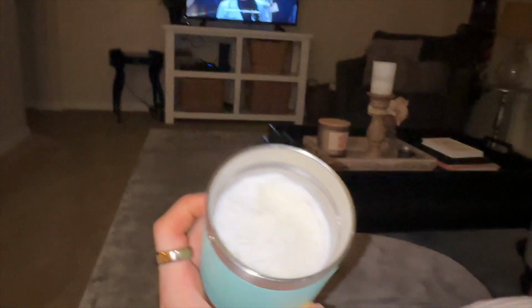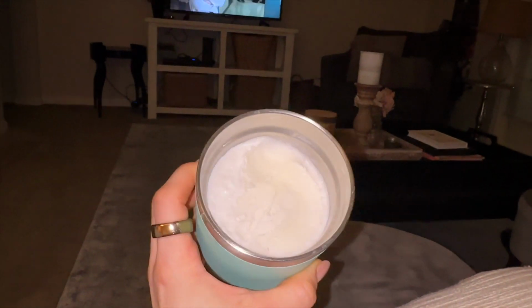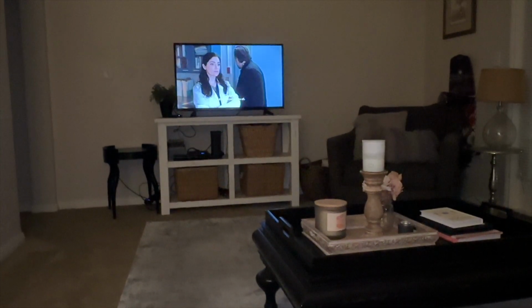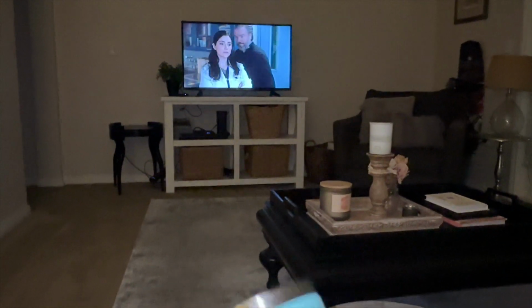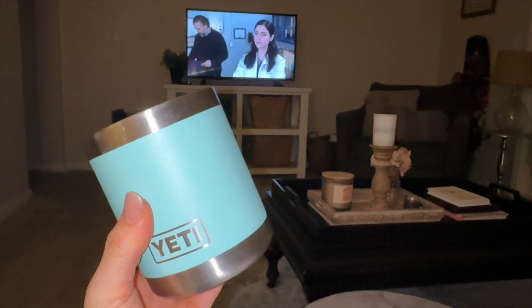Y'all, still eating my ice cream in a Yeti. If you have not done this, you've got to do this. Watching myself some New Amsterdam. The best show ever. It's like Grey's Anatomy on crack. This is my favorite way to end my night. And yes, this is me, health coach Maddie, saying that all things can coexist in balance and moderation. You can have your favorite ice cream every single night and still lose body fat and still put on muscle.